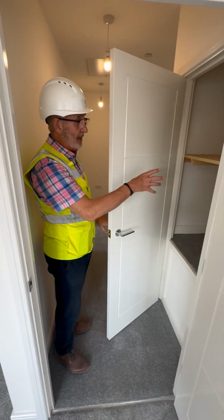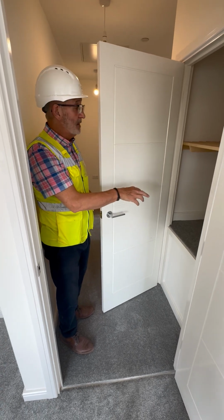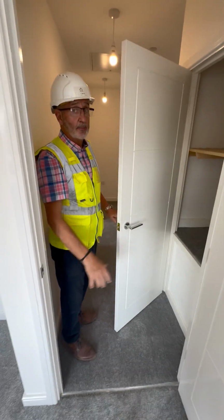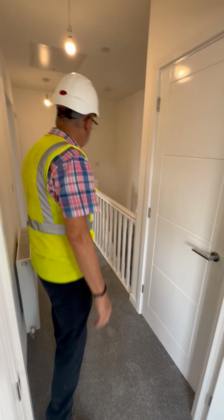Most of them come with a cupboard of some sort, usually configured to be an airing cupboard. Some are configured with shelving and an airing cupboard and alternative ones, depending on the size of the property. So you'll always find a cupboard, which we classify as an airing cupboard.